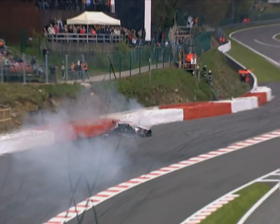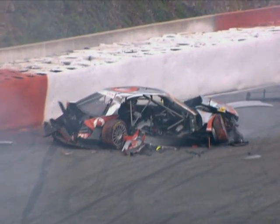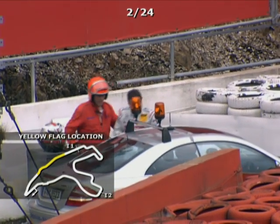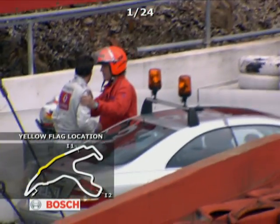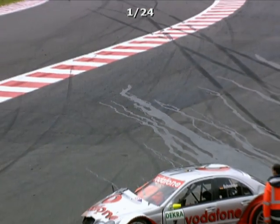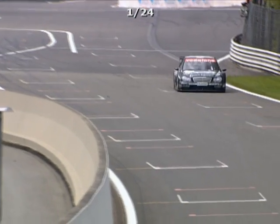Yeah, we see it again. There he goes in, the bodywork falling off. And well, I doubt very much they'll repair that. There's Bernd Schneider, a medic trying to help, but I don't think he really needs that. Pretty cool character is Bernd Schneider. And some liquid from the radiator, I suspect, running towards the track.